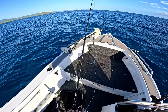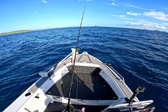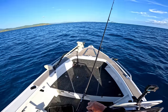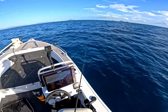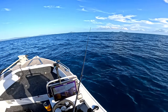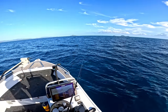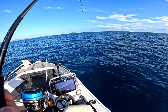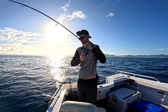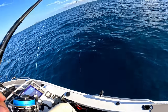Get that up there. Now I probably should have tied onto the heavier setup. I was way under gun for that fish, but oh well. Drop back down. I don't learn, eh? This is only really like 20 pound tackle. Literally first hop on the bottom. This is another trout. Just small though. It's a bit sad. I wanted to catch something a bit bigger on this lure.